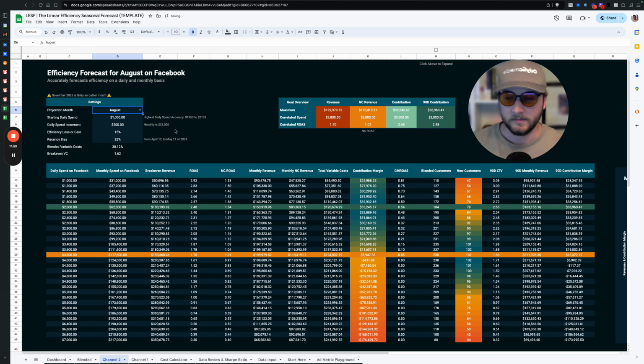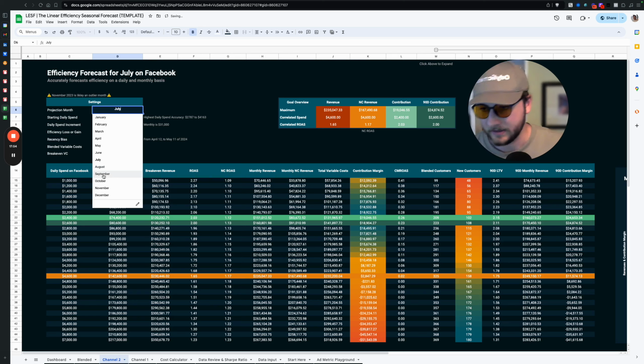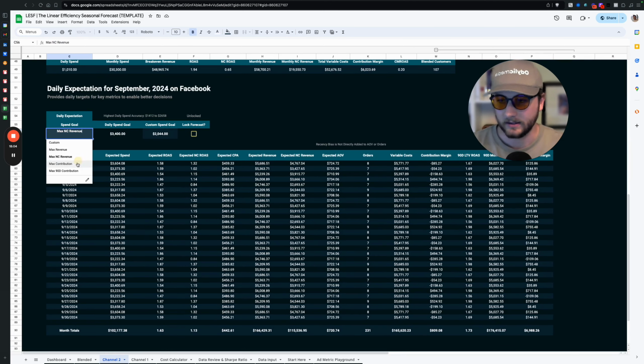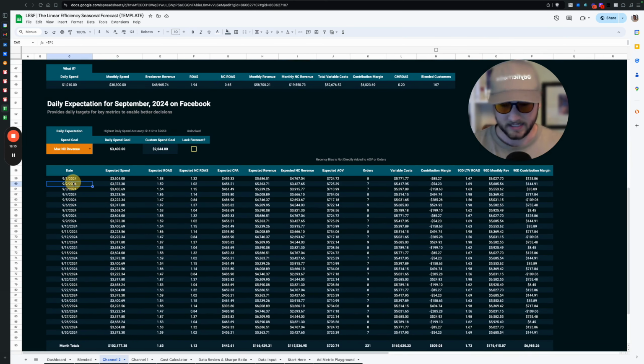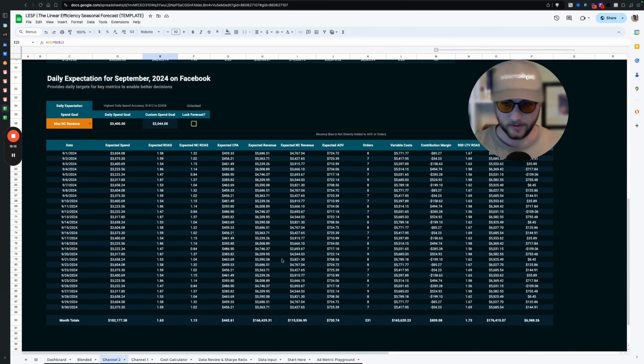Obviously, for every month, the optimal spend level will change depending on seasonality and a bunch of other factors, but that's what we do. Once we find our optimal spend level, say we want to maximize perhaps our new customer revenue, we can go ahead and plug that down in here. And then what this will do is it will spit out a forecast for that entire month, taking into account other variables that this does not, like day of the week and a few other things.